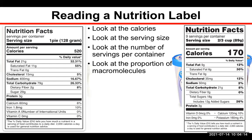You're going to want to look at the proportion of the macromolecules. Always look at your fats, your carbohydrates, and your proteins. You really want to be eating stuff that's high in protein and low in fat. You also want things that are low in sugar when you're looking at the carbs, but what you really want to pay attention to is the amount of fiber that's present. There's some fiber in this, so it's not bad. But the amount of added sugar, and the amount of sugar that's in it, is a ridiculous amount. This is 26% of your daily value. With my total carbohydrates here, it's 8%, but if you multiply that by 9, then it's a lot more.